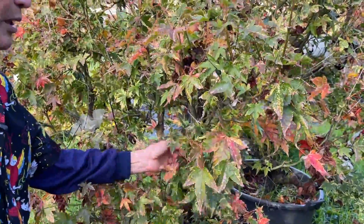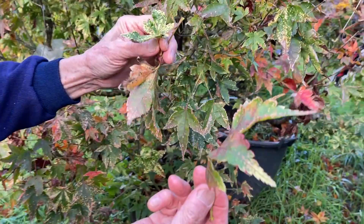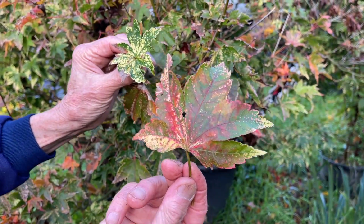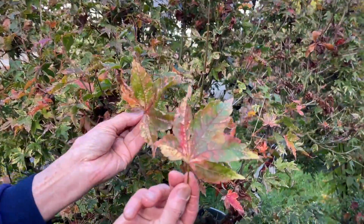This is another rare maple. This one, I always like to show it off. It's called Nishiki Gasane, which is a green leaf with golden variegation or spots, and the autumn color is like that. How beautiful is that?